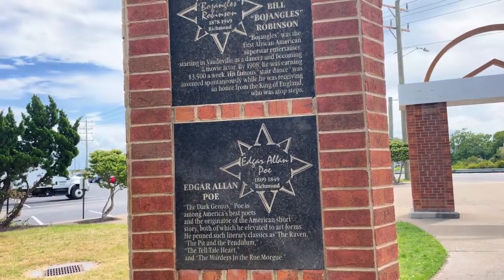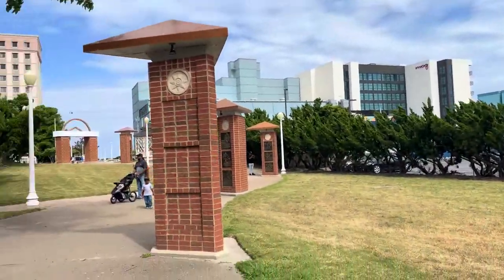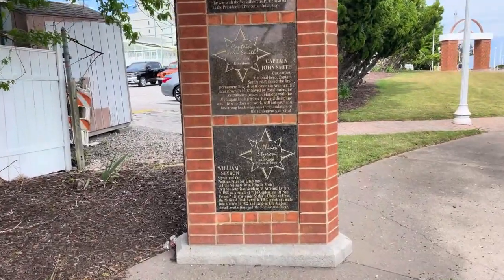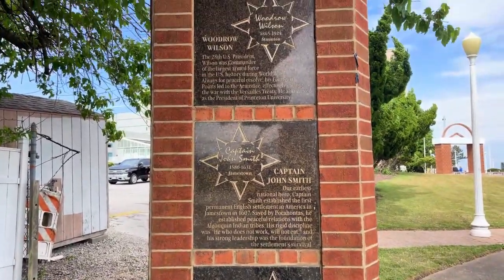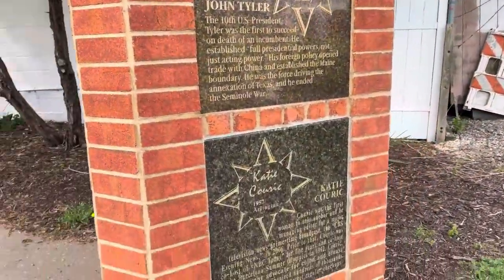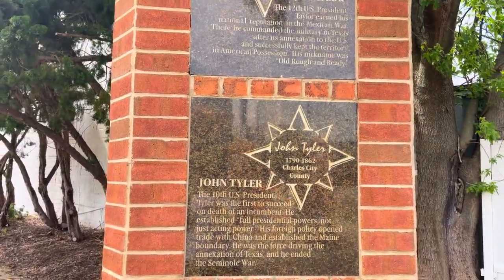Edgar Allan Poe, Bill Bojangles Robinson. This one over here is Captain John Smith, Woodrow Wilson. Yeah, I'm over here, guy. Had no clue Katie Couric was from Virginia. I learned something new today.